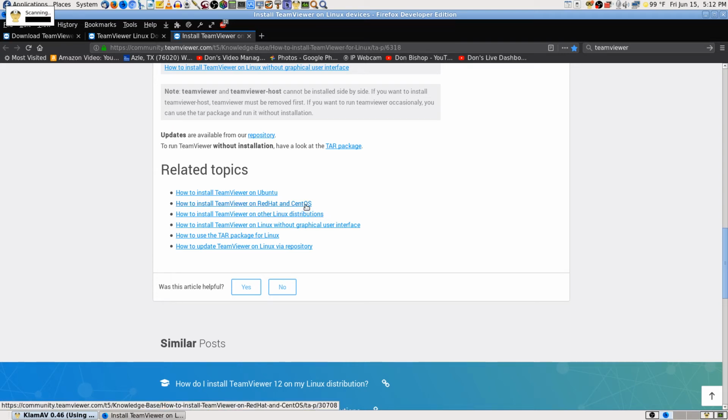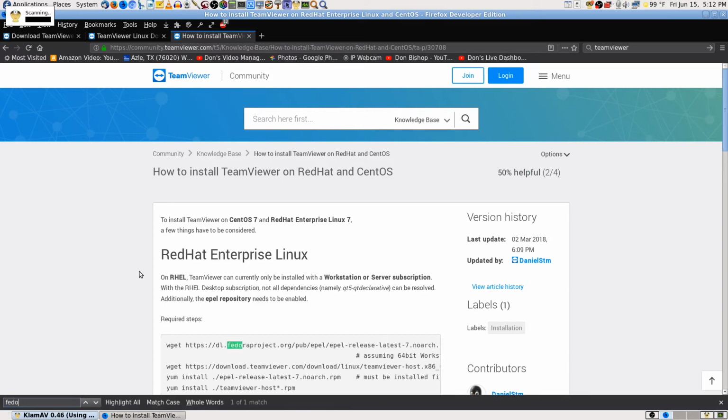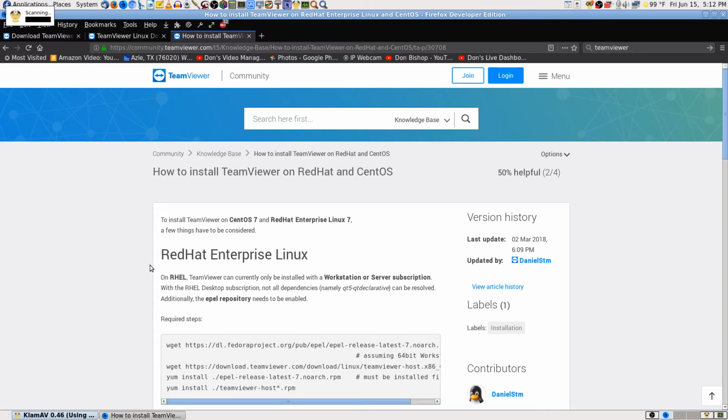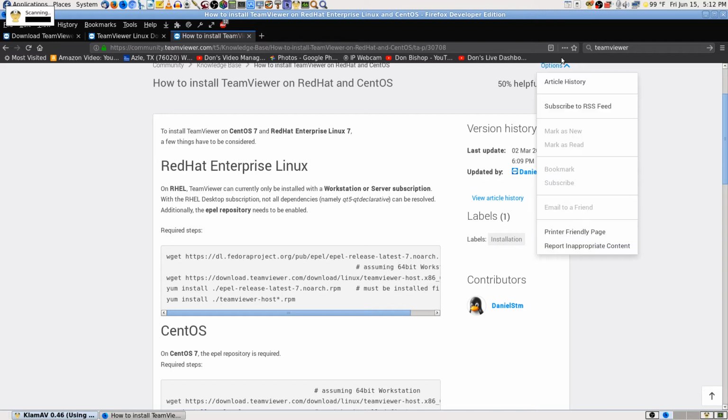That says Red Hat and CentOS. Red Hat is the granddaddy of Linux. They're the ones that make Fedora Linux. Okay, so I'm going to go to that one because Fedora is under that. I don't see Fedora though. Sometimes it doesn't apply to Fedora if it just says Red Hat. There we go. Yeah, it's actually downloading it from Fedora. Okay.